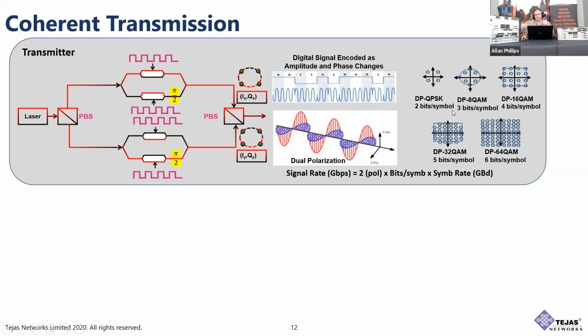But just like you would have a hard time seeing every individual dot here at a distance, the receiver will have a hard time seeing every individual dot, especially as that light travels farther and farther through the fiber. So QPSK has the longest reach capabilities, and as we move towards the different QAM interfaces, we have to do more and more signal processing to make sure that we can receive that signal. Again, here's the formula that I showed in the previous chart, and that's the basis of the transmitter.